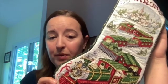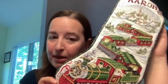I started this before I started keeping track of my stitching, so I have no idea when I started this. I know I started it after he was born. I want to say he was maybe 4 when I started it. And I finished it this past Christmas, and he's 10 now, so it took me a little while.